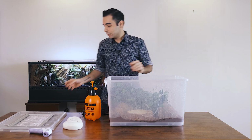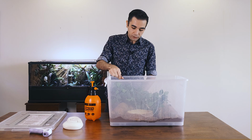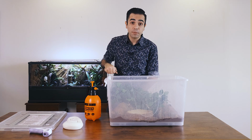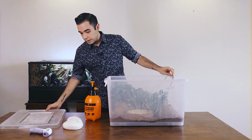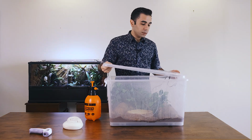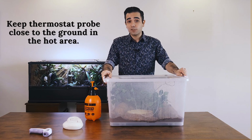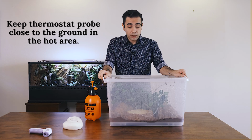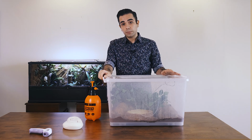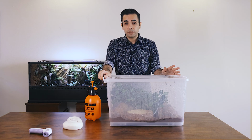And of course, we're going to put the probe in there as well on the hotter side, so that we can make sure that it doesn't get too hot. And you're basically done. But of course, for the heating, I think the best thing that you can do is get a digital heat probe and a digital hygrometer, so that the thermometer and hygrometer on both sides can actually tell you what the temperature or humidity is on both sides as well.